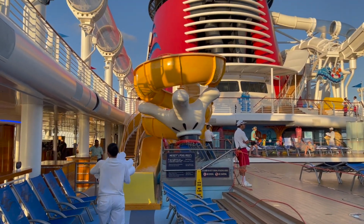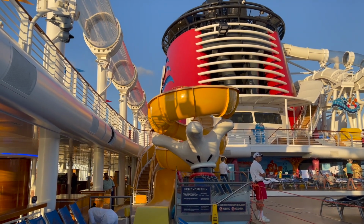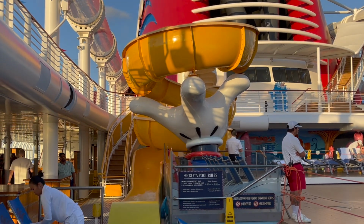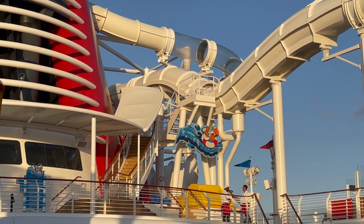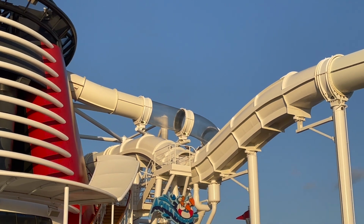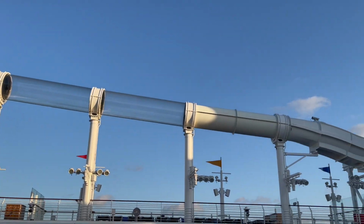And they also have the slide that's not quite as intense as the AquaDuck that smaller kids can use right there. And of course the AquaDuck up top. That gets pretty popular. It gets up to, when we were here, about a 45-minute wait. It goes all the way around the ship.